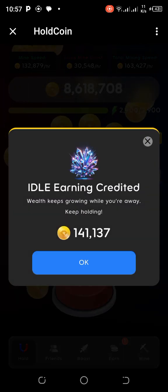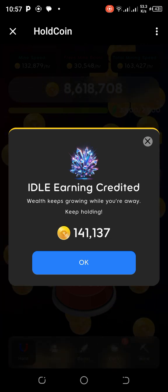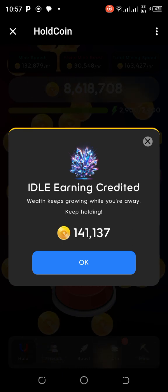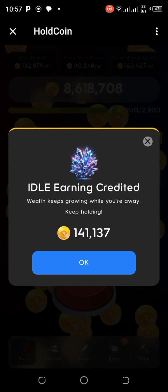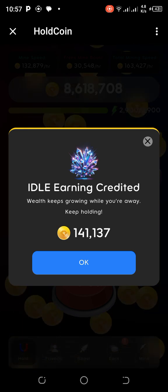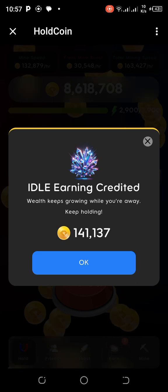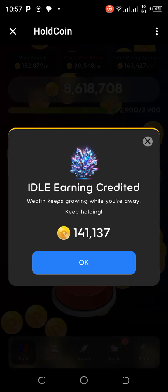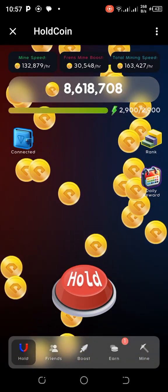So we are updating you on HOLDCOIN, and if you can see the screen there, you can see idle earning credited. Wealth keeps growing while you're away. Keep holding. That's the watchword for HOLDCOIN. And that's 141,132 from HOLDCOIN while I was away. So I tapped to get it.